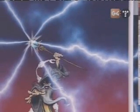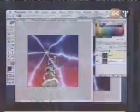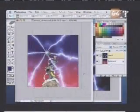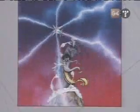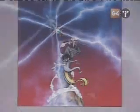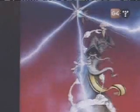Now, if I need to move this around, I can always pull back a little bit, and that is a separate layer, so I can go in there and rotate it. So I can take that layer and just rotate it, and that's why I gave myself a lot of extra room. So there it is. Now we can see the guy, and there he is. So we got this lightning coming from all over the place.